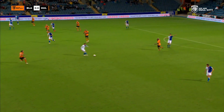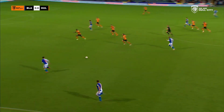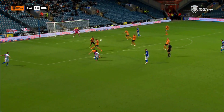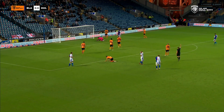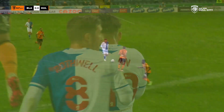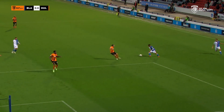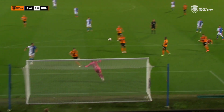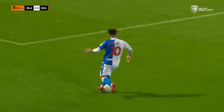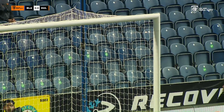Patient build-up here from Blackburn. It's once again at the feet of Dolan. Same move. Oh! This time it does require the save from Ingram. Hull continue to back off. He's allowed to turn inside. And this time, it does require a save from the goalkeeper to keep the score level.